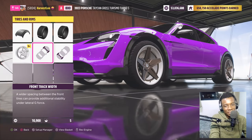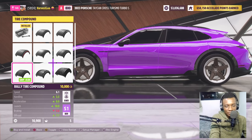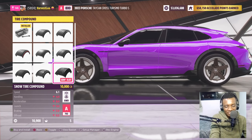Okay, maybe I should make it a top speed car rather than a car which can top up speed very fast. Maybe let me not do engine upgrades. Should I go with rally tires? Okay, we're not gonna brake very well. Ooh, look at that, off-roading tires. Snow tires make everything worse.